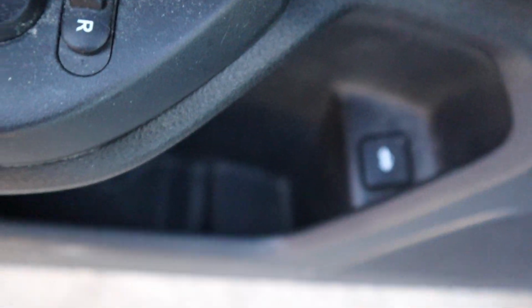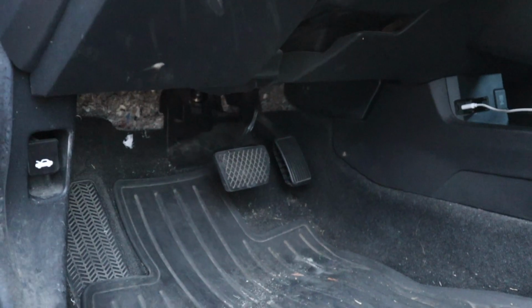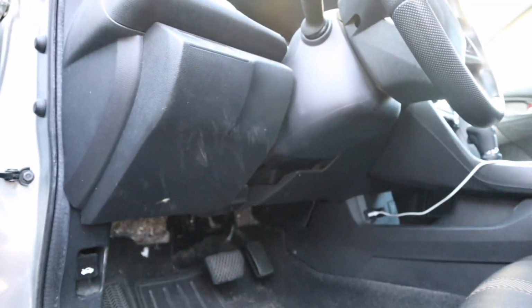You guys are taking a look at some before shots on this Honda Civic, I believe, or Honda Accord, and it's in pretty decent condition. Out of 10, I would rate this car a solid 5.5, 6, around there. It's not terrible. We're gonna go ahead and prep this vehicle for sale.